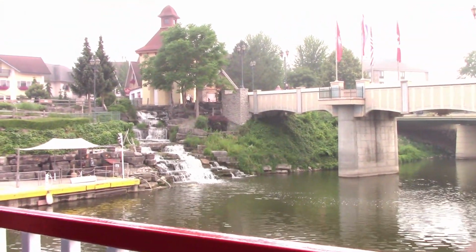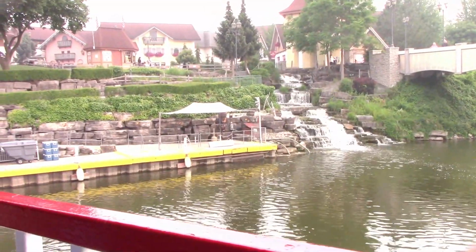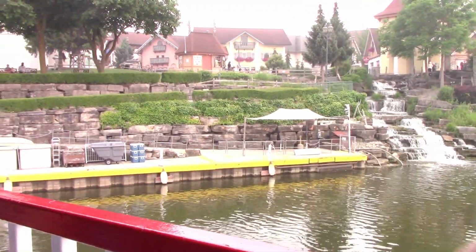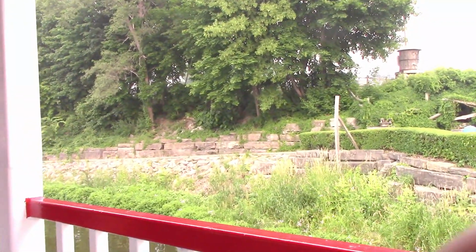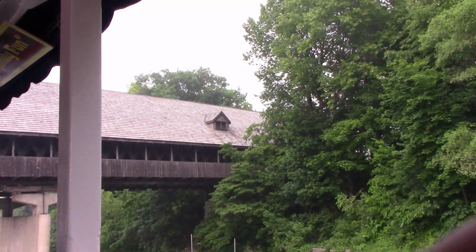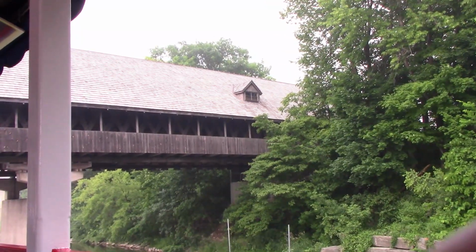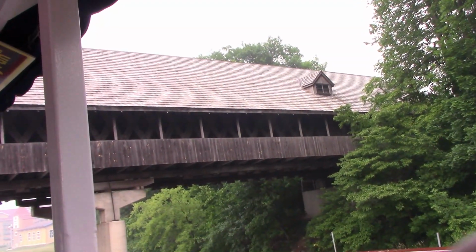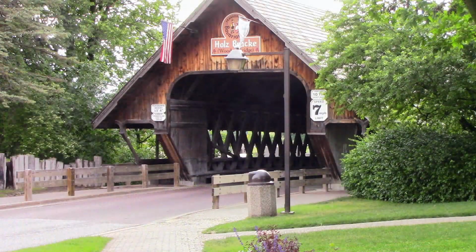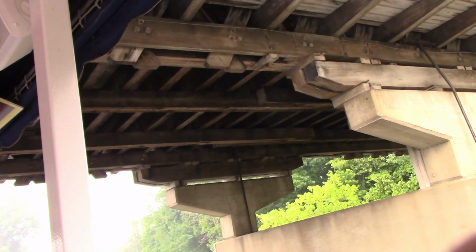Here is the dock where the Bavarian Belle is docked, and that waterfall to the right is man-made. The Holz-Brucke Wooden Bridge, which Holz-Brucke means wood bridge in German, is made of 163,288 board feet of wood and nearly 1,000 pounds of non-wood material. The bridge is built mostly of Douglas fir and is roofed with 25,000 cedar shingles. We'll have more about the bridge later in the video.